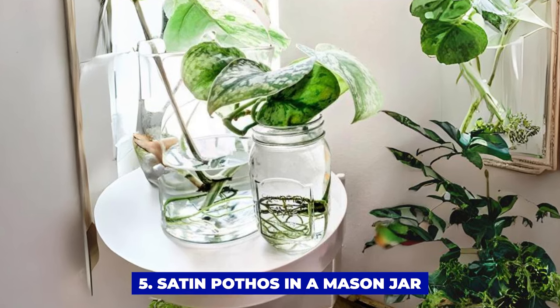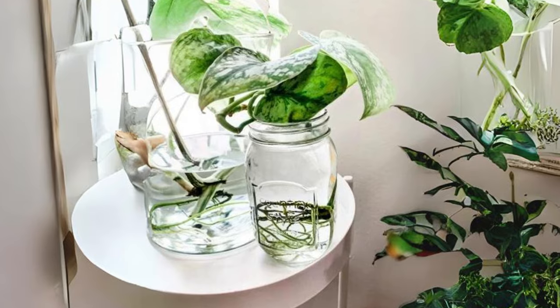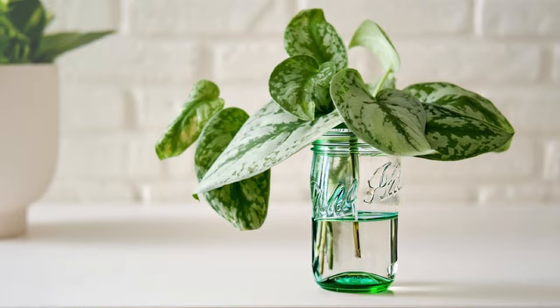Number 5. Satin pothos in a mason jar. The sheen of satin pothos leaves in a mason jar can create a lustrous centerpiece that's both captivating and chic.